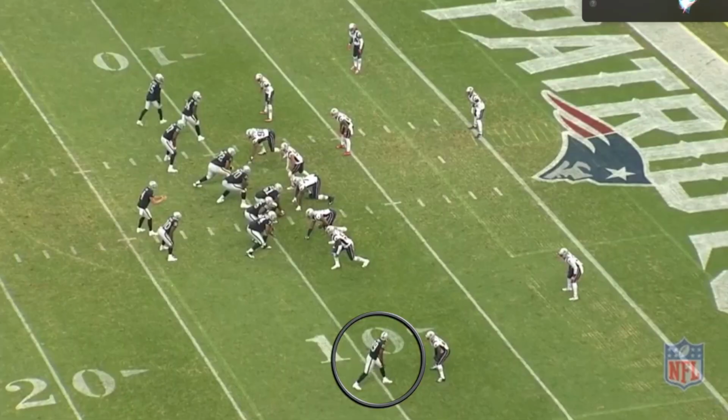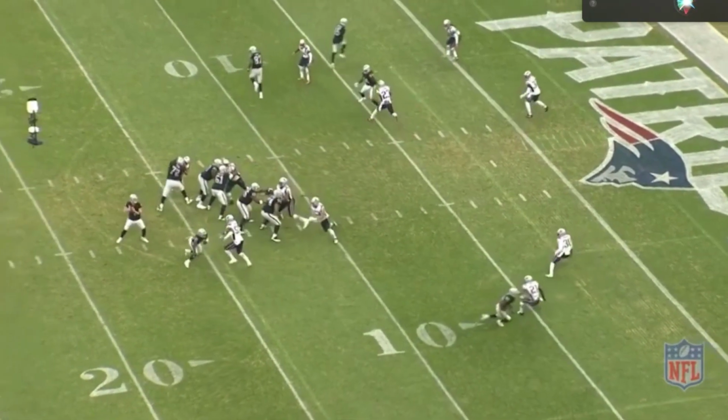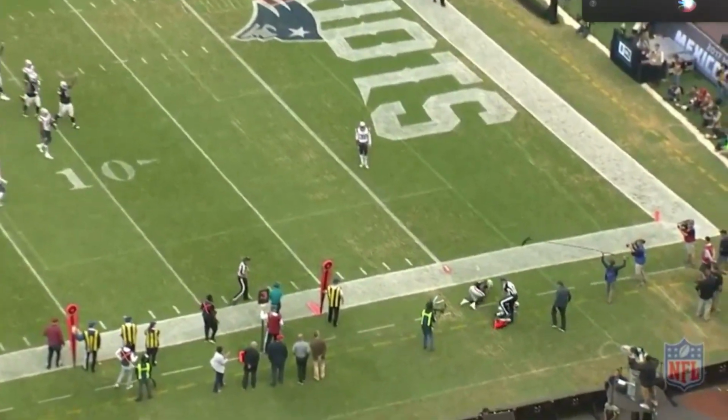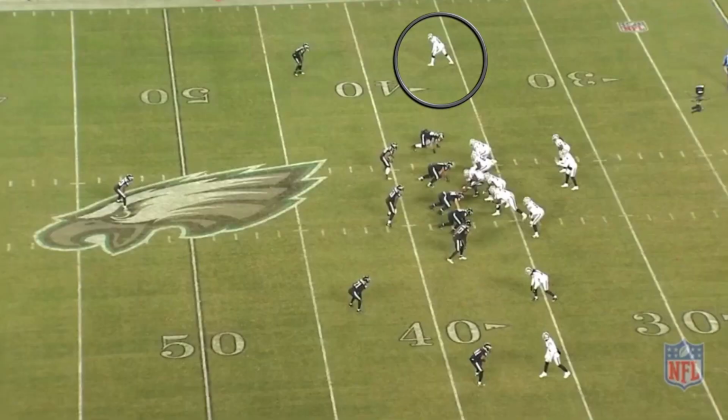Bunch open. Cooper is going to run a fake slant pigtail man-to-man against Malcolm Butler. Malcolm Butler is very aggressive, and he looks at the quarterback. He turns his eyes, and by the time he finally caught up, it was too late. Easy touchdown.